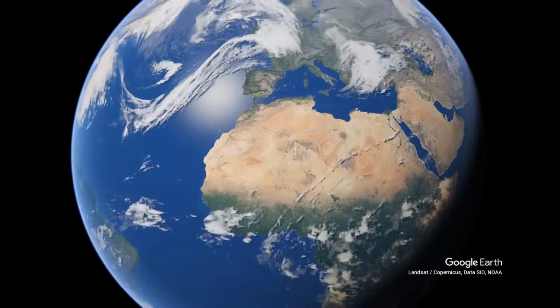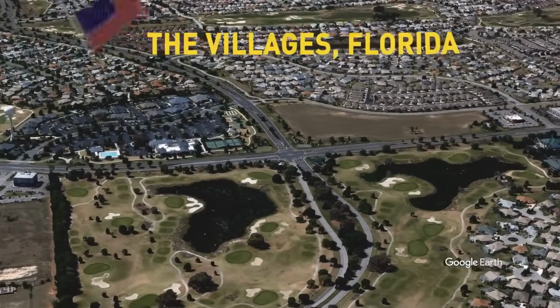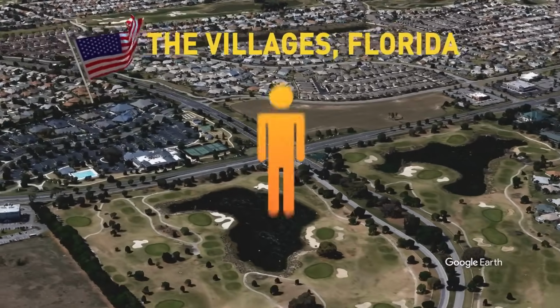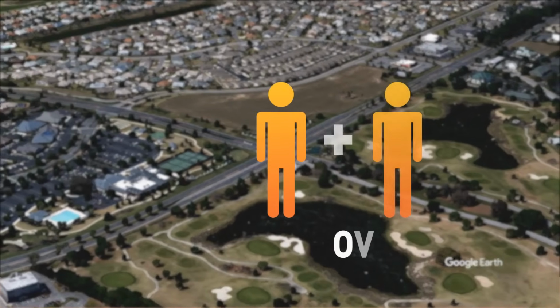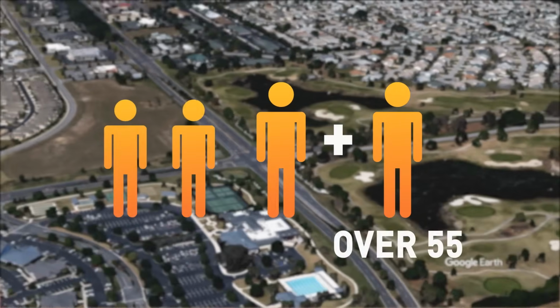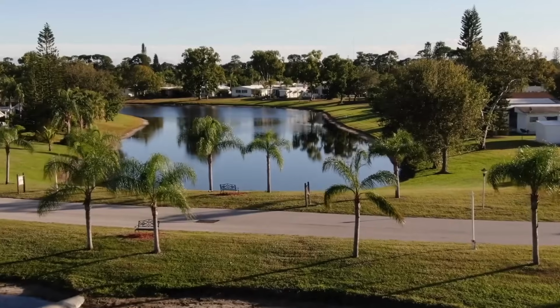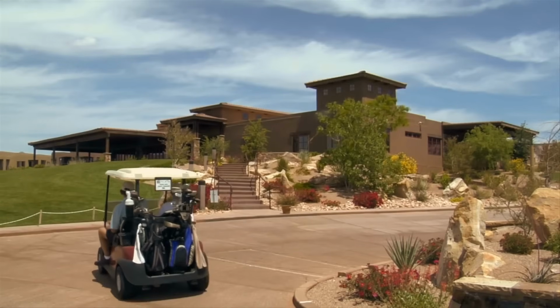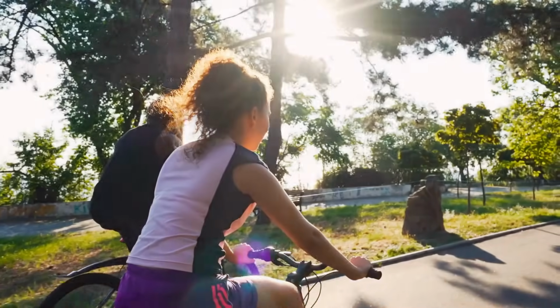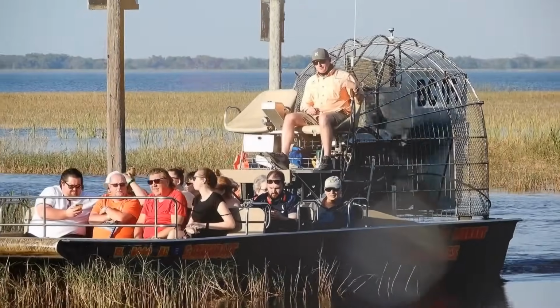If you're looking for the most relaxed place in the world, check out The Villages in Florida. You can't move here unless there is at least one person over 55 in your home. And you'd have to leave behind any family members under 19. The most popular means of transportation in the villages is a golf cart. There are all sorts of free fun activities for the residents, so it's far from boring.